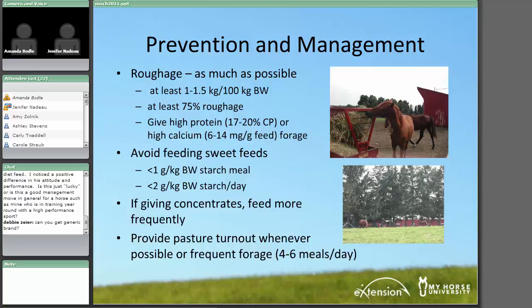And also, if we can give a high protein or high calcium forage, especially for those horses that may be prone to ulceration, this may help to prevent them from getting it. So this may be a combination of alfalfa and grass hay. I know that our friends out in California don't like to feed too much alfalfa because they feel that it leads to horses getting enteroliths, or intestinal stones. So you would want to do what is right for your horse. If you're afraid of alfalfa, maybe just make sure they have plenty of grass hay. That's another way you could deal with it.